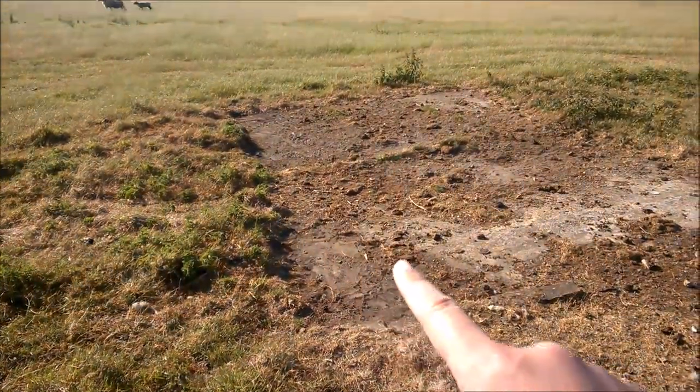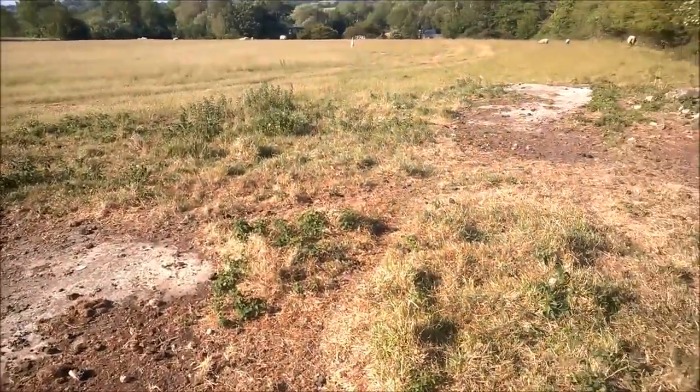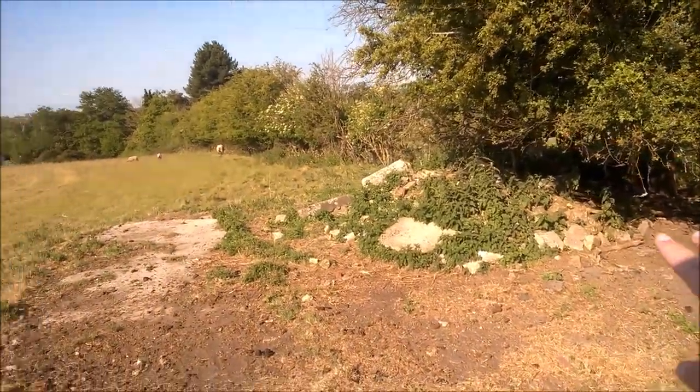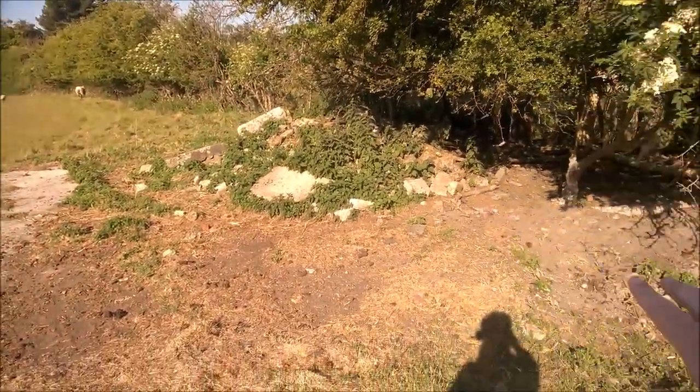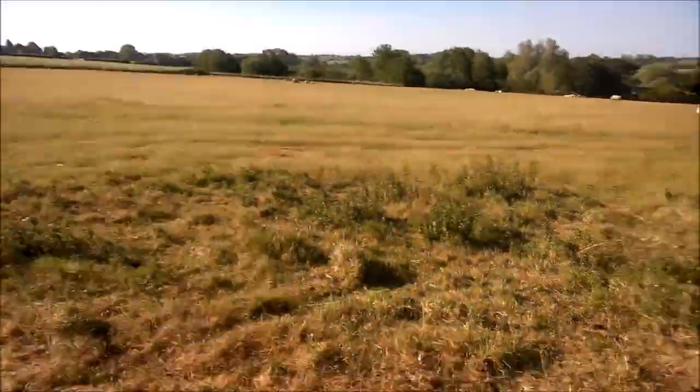Some more rubble here, look, from more buildings. No idea what they could be. The farm's clearly cleared them out, look. What a substantial site. Absolutely incredible.